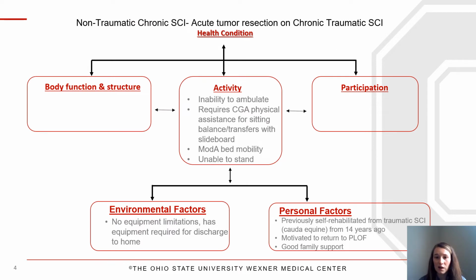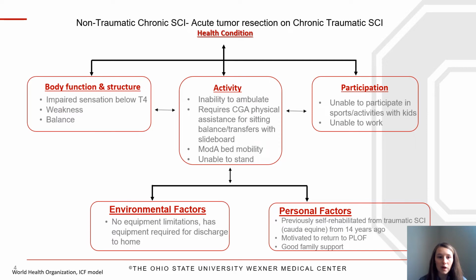Here you can see the ICF model. His body structure and function impairments were the impaired sensation, weakness, and balance impairments in sitting, as well as his inability to stand. Activity, he wasn't able to ambulate. He required contact guard assistance for sitting balance and transfers with use of a slide board. He also required moderate assistance for bed mobility and was unable to stand at time of evaluation.